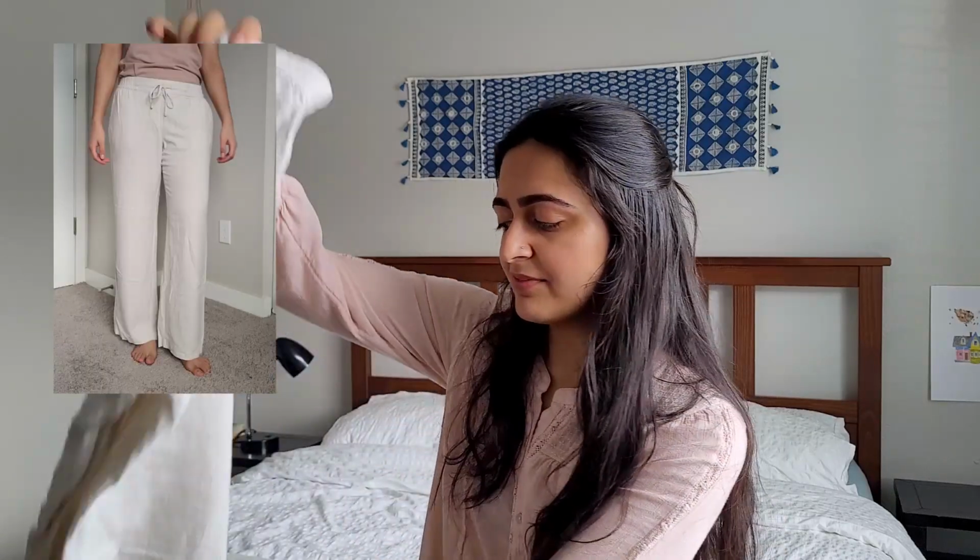Again, for the pattern, I'm going to be using a piece that I already own in my wardrobe. I do have these loose pants from Old Navy. I got them, I think, a couple years ago now, or it might have been last year, and I really love them. These are a nice cream color, but I want something darker, maybe when I'm going out somewhere and I don't want to spill something on my pants for situations like that.